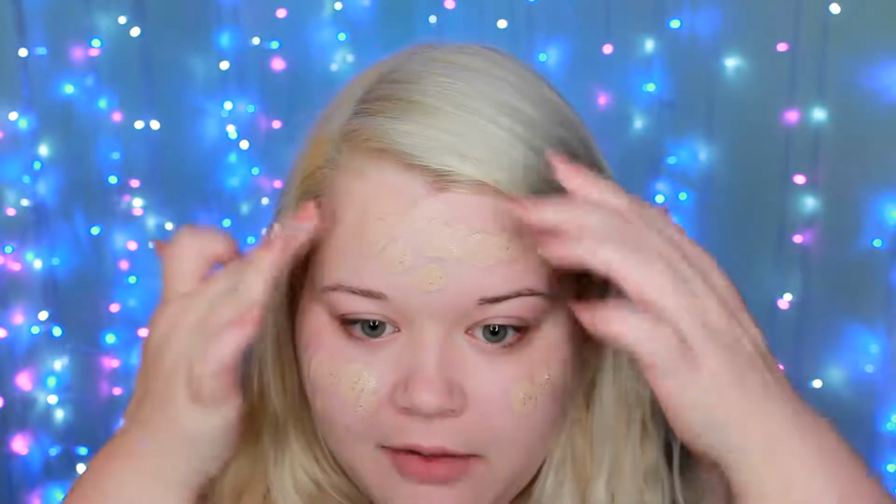So I'm gonna dot this just all around my face, and again, I think you can really tell how perfect this color matches me. I've never found any products that match my skin so perfectly. I can't get over it, and it's a really nice fuller coverage foundation. So I always say I'm gonna end up buying the full size, but I do have quite a few of the samples, so those will definitely be used up very soon.